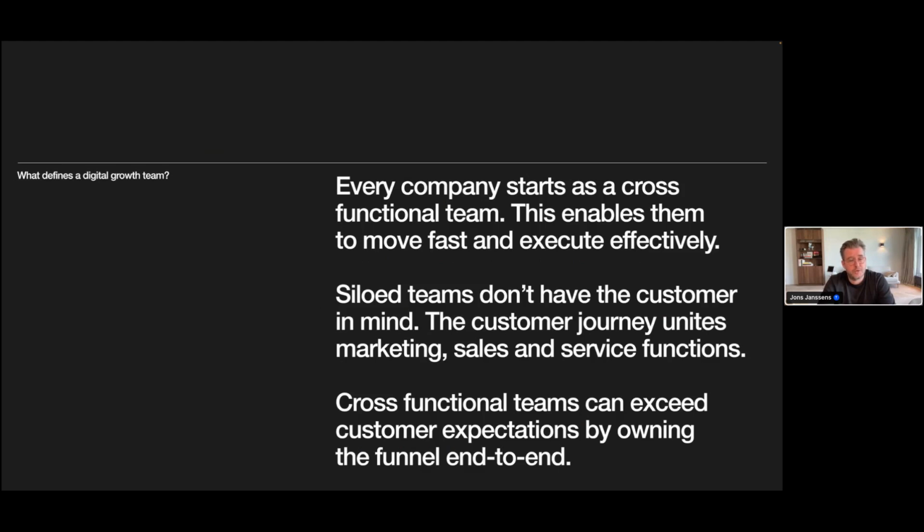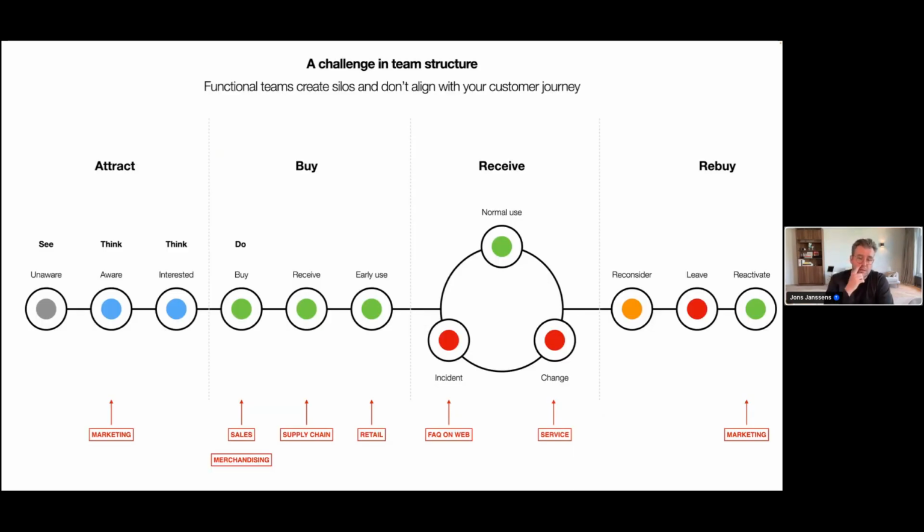The customer journey is basically united by marketing, sales, and service functions, as I already showed you in the growth engine. And it's very important to bring those people together, because if you bring those people together in a cross-functional team, you really set them up for success and set them up for exceeding customer expectations, because it can basically own the end-to-end funnel.